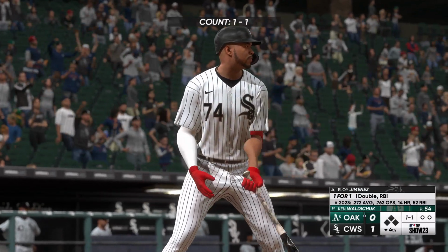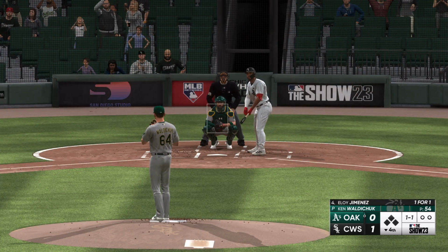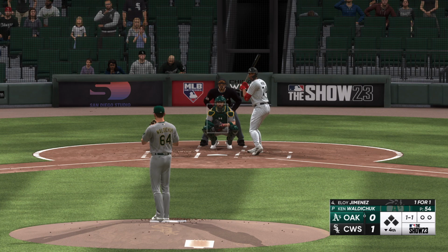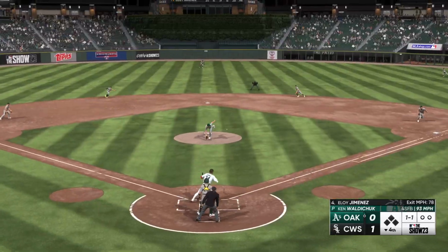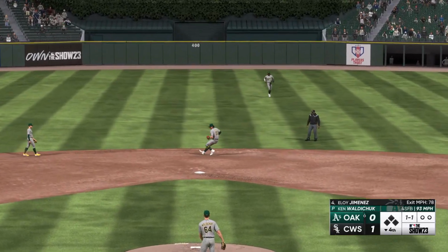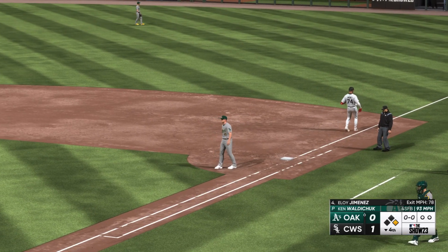Here's the cleanup hitter for the Sox. Eloy Jimenez. The wind of the pitch. Up the middle. Not in time. An infield knock to start the inning.